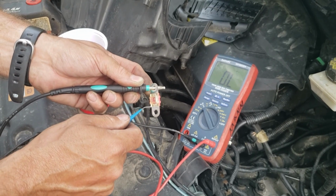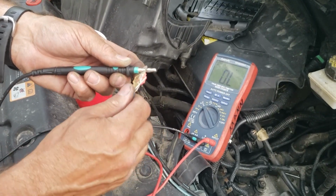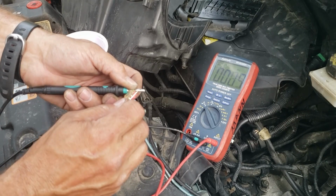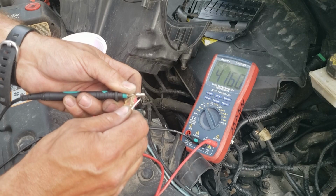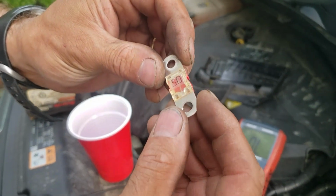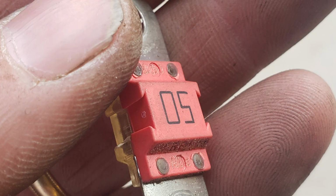If I go to this side, I'm reading OL. If I kind of try to make a connection, just to give this thing a little twist and keep pressure on it, we have readings that are bouncing all over the place. I believe we should definitely have a low reading, and this is not testing that way. So I think this fuse is bad. I can't see anything leading that way, but I can't get this plastic cover off.